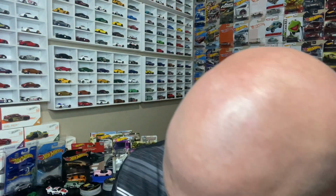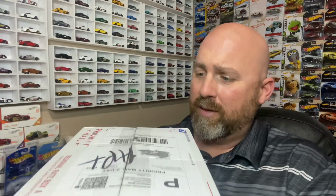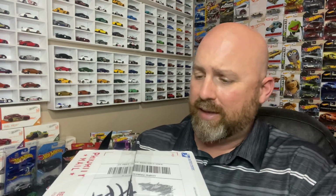Let's get into that. I'm a little nervous actually to open up this box, because like I said, I brought him 3 cars. I brought him 3 cars. They're 3 premiums, and they're cool. But he gave me a box. So I'm excited to get into this box and see what Wade, Fordsman, has sent me.